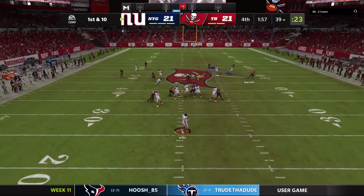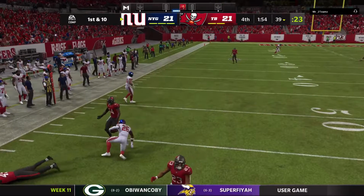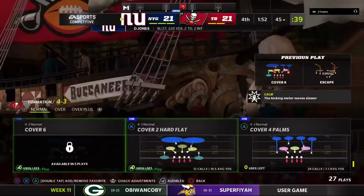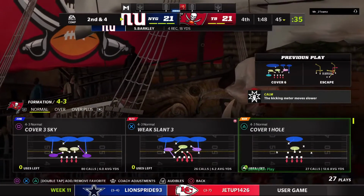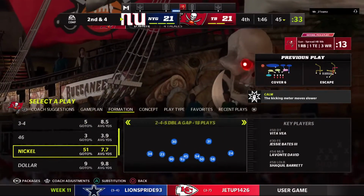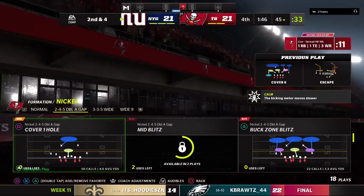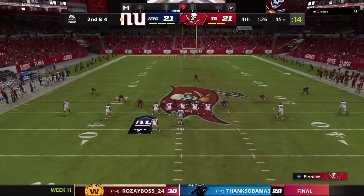Here's Jones. That's complete. He's got Barkley out of the backfield. So the completion good for 6 yards, and it'll be a 2nd down. But they picked up a little bit of yardage there, and now, in this situation, should be in no hurry to run a play really fast. Let the clock wind down.